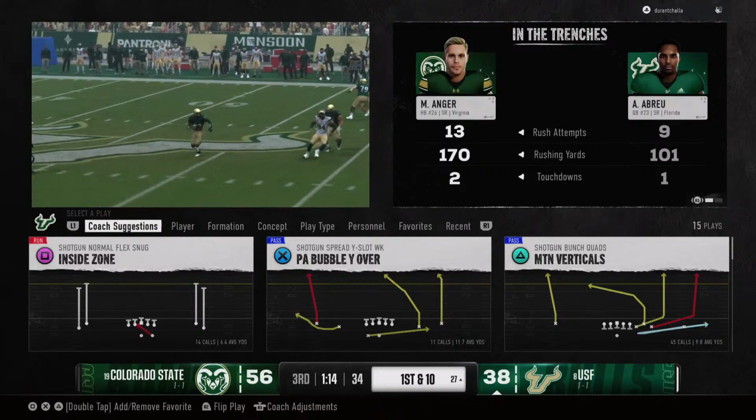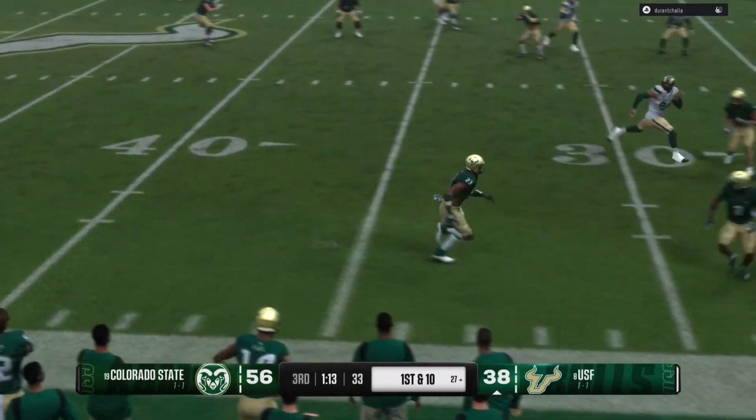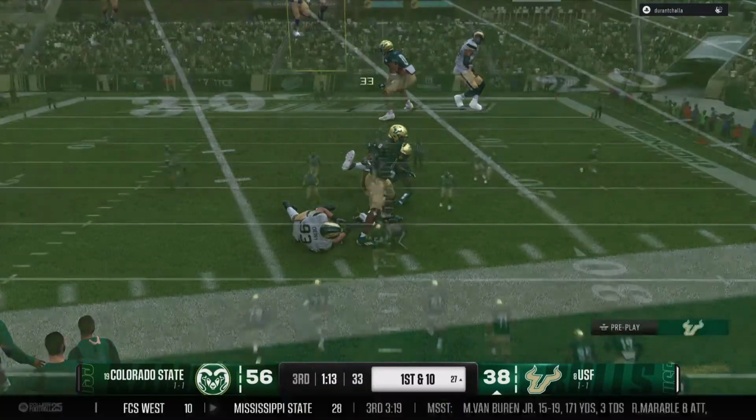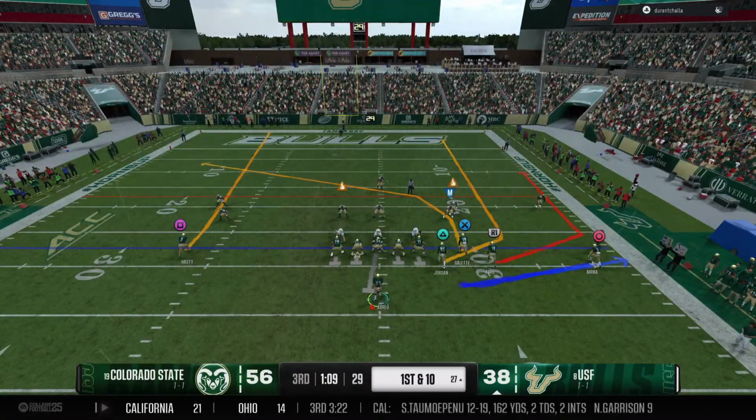Boy, this guy can do it all. We know what he can do with his arm, but when things aren't there, does a good job of pulling it down, knowing where the first down marker is, picking up the first down. The Bulls churn out another first down.